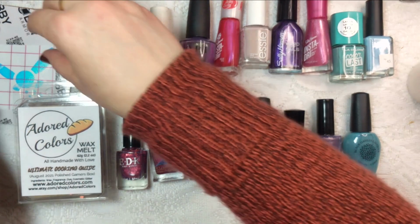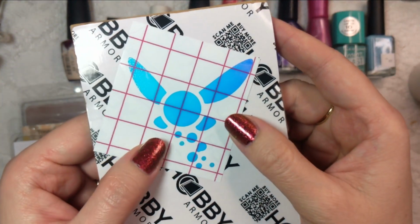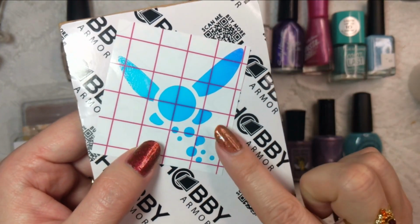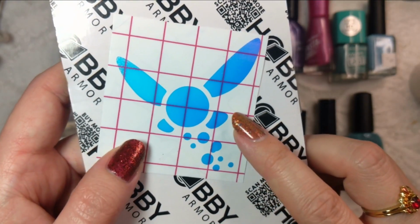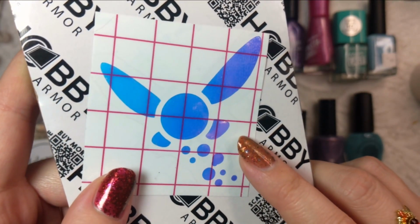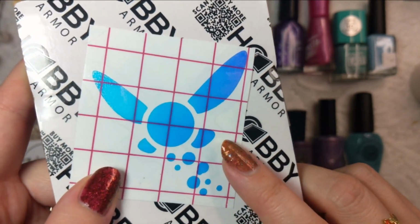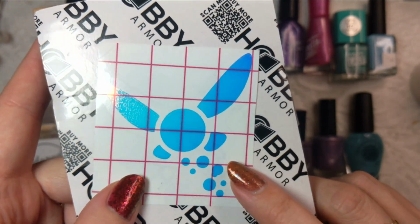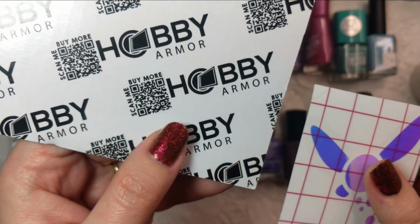Let's go ahead and start over here with the sticker. I thought this was absolutely adorable. I think this is like the little Navi character in the game. This is a really cute little iridescent sticker. You can put this on your helmets, on your laptop, on your phone. I am not really sure where I will be putting mine, but I thought it was very cute and very well priced. I think this might be the brand Hobby Armor.